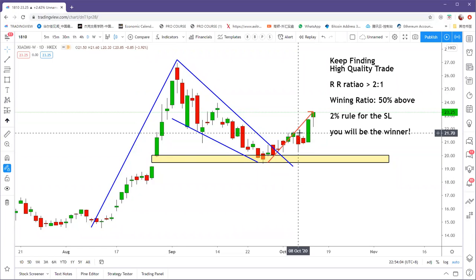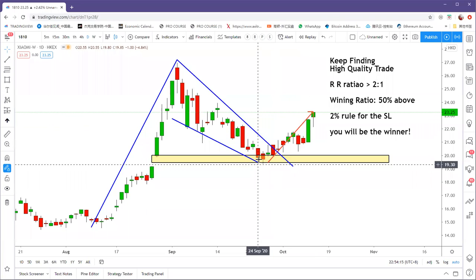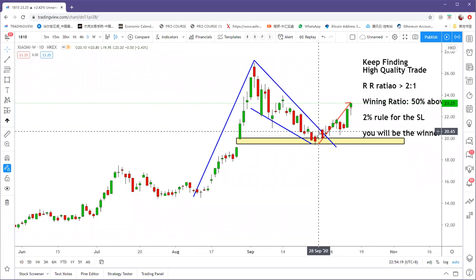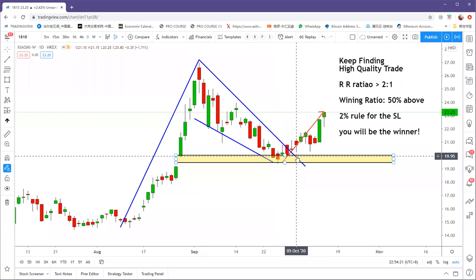Because we are not afraid of having a losing trade. If we are wrong, we just lose 2%. But if we're right, we can earn 4% or more. Most importantly, we focus on the price levels, on our entry, on the trading plans. This high quality trade actually gives us the most confidence of having a winning trade.